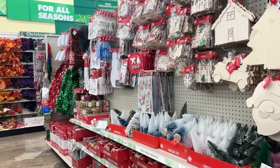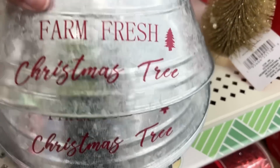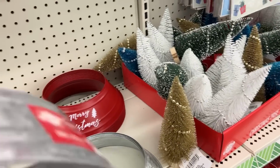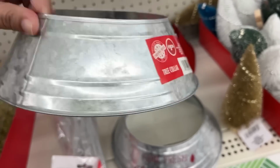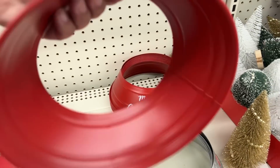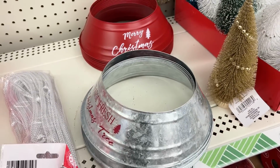I feel like I'm always asking you guys to be my dictionaries, but I don't know what these are called. I think they go around the base of your Christmas tree. They had them in this galvanized as well as the red painted, and this one says Christmas trees for sale, and then this one says Merry Christmas. These are adorable. I've never seen these, and I'm pretty sure you could find something like this at HomeGoods for a lot more.